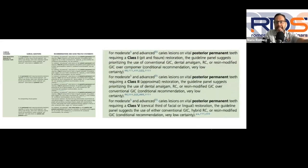And for posterior teeth, class 1, class 2, and class 5s, again, they're making the recommendations. For class 1s, I would not recommend a conventional glass ionomer, but they are talking about dental amalgams, resin composite, and resin-modified glass ionomers. Again, you have to think about the age of the patient. If there are more pediatric patients, you may want to consider a glass ionomer, but these are permanent teeth, so you're going to have to eventually redo that restoration, because the wear resistance of these materials is much lower than that of any resin composite. So for me, resin composite is the way to go for these teeth.